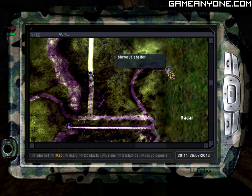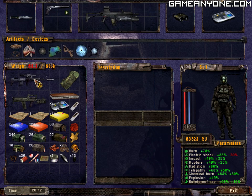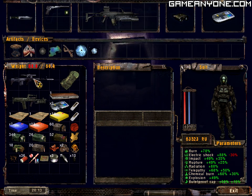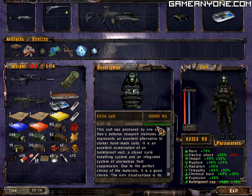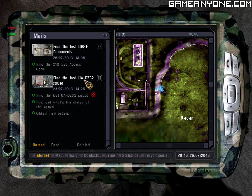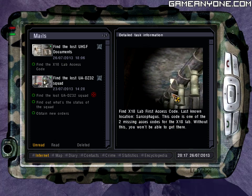Maybe before going to Pripyat, I'll just leave that stash alone, because honestly, I don't have the carrying capacity for it. Not right now, anyway. Well, let's go over a few things. Really hoping nobody's respawned here yet. So I need to find access code number 1 up in the CNPP.